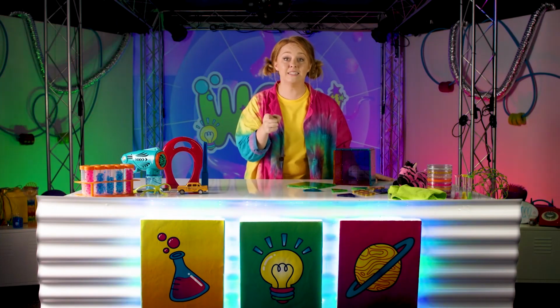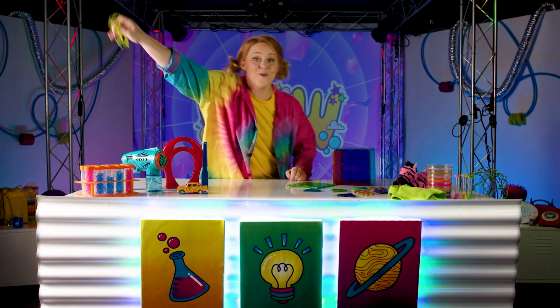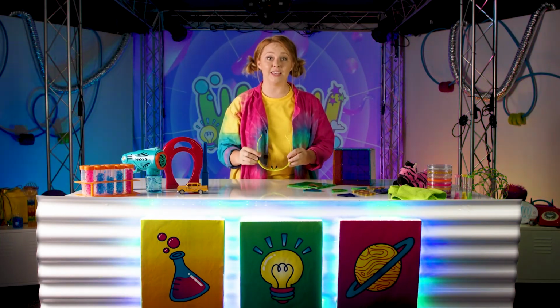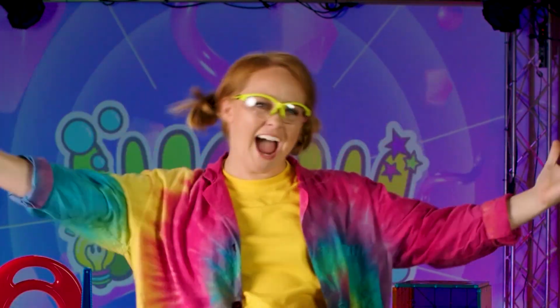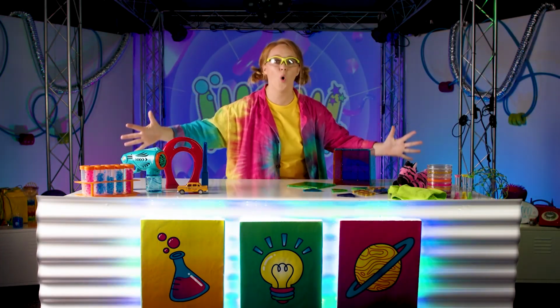Oh, one last thing you need to do to be a lab helper like me is put on your safety glasses. Put yours on with me on the count of three. One, two, three. Wowie kazowie! Lab helpers, look at all of these toys. This is gonna be fun for sure.